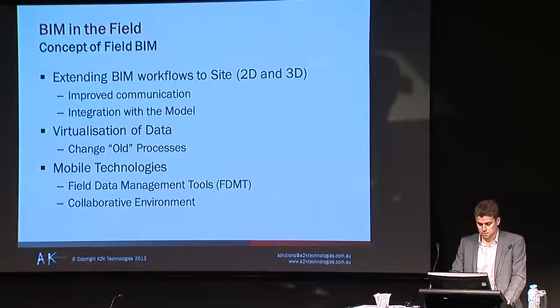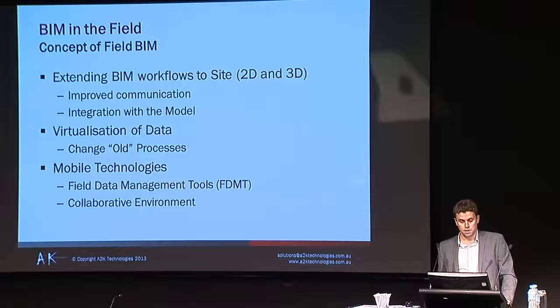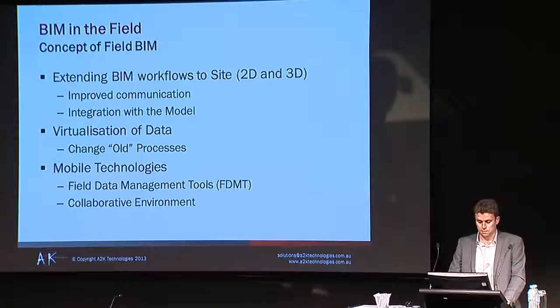Thirdly, mobile technologies. Using and leveraging the latest technologies to provide a better field data management tool, or FDMT as I like to abbreviate, with increased user experience and capacity. There may be a lot of Apple lovers or haters in the room, but since the invention of the iPad, it's promoted an industry to deliver more cost-effective and practical mobile solutions that we can deliver and use in the field today.